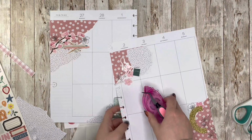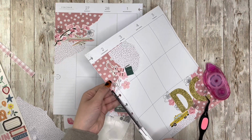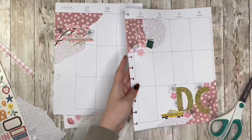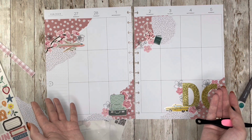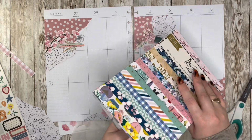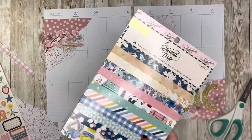So we've got the binoculars, we've got this journal, because a journal is similar enough to a planner, huh? Cutting off any overhang that we've got there. And I wish I had some fun travel themed quotes. I just don't know where I would look for travel themed quotes. One option is the Maggie Holmes Round Trip paper pad. It has these ephemera bits in it, but I'm just not completely sold on those.